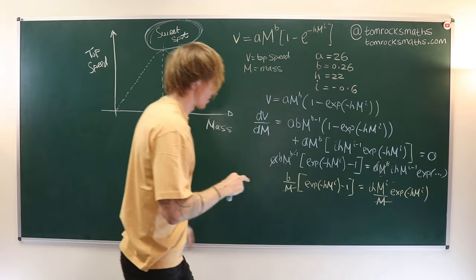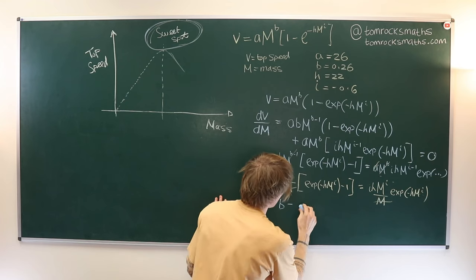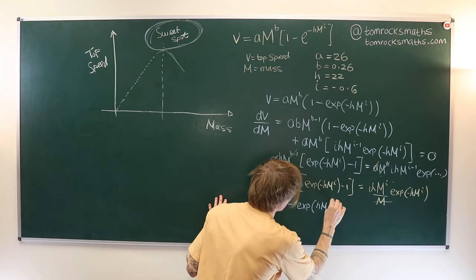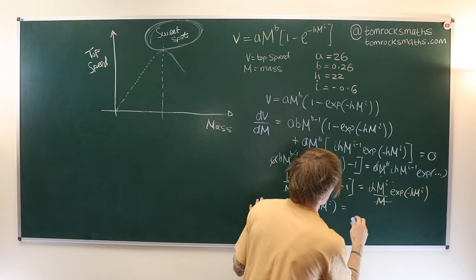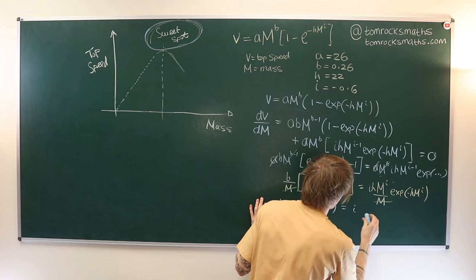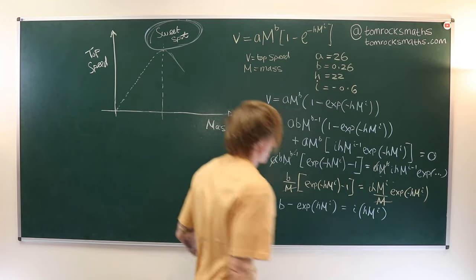And I think what we can end up with here is the following. It will be a b, and then that will disappear, minus e to the hmi, which is now the positive power, and that's equal to, we've got, that's gone, so then we're left with an I, and then times, which I'm going to write in a bracket, hm to the I.